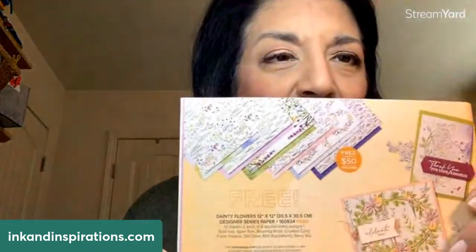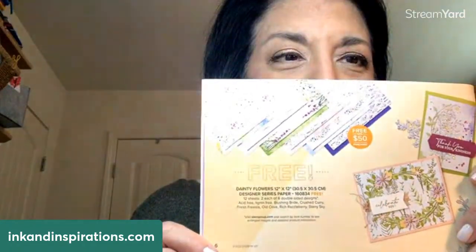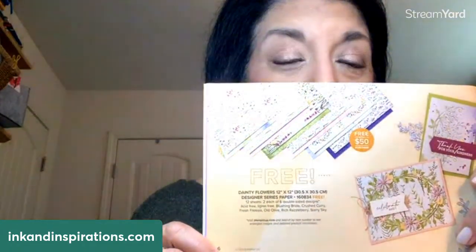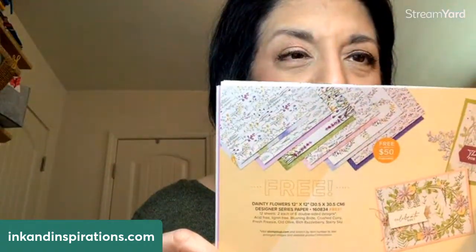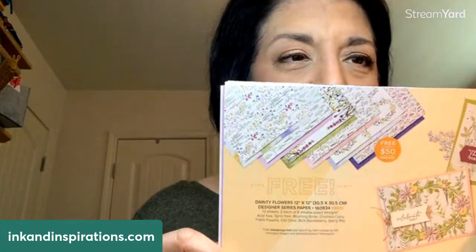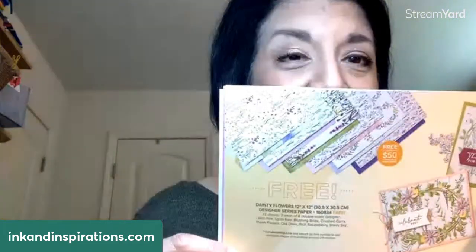Okay, so this paper here, which is on page 6 of the Stampin' Up! Celebration brochure. Let me move this over so you can see it. This has been probably the most popular item so far. Okay, I've seen among demonstrators and customers just love it. It is absolutely beautiful. Okay, so and this, I got 6 packs of this morning. Just love it.